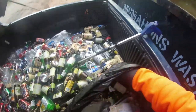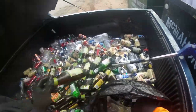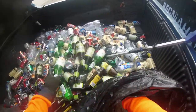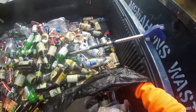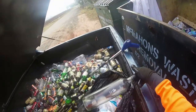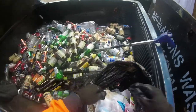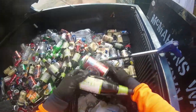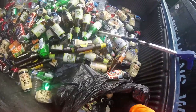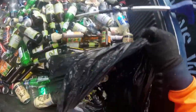There's a reason why they bring them out to me, because that way they don't have to lift these things, because they're so bloody heavy. All this glass, you know, try and lift these bins. That's a nice colour. Anyway, I don't want it. Not the colour I was looking at, I was looking at the shape. Make good candle holder.